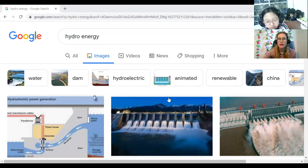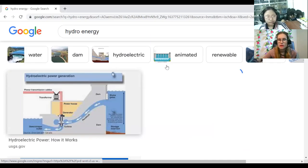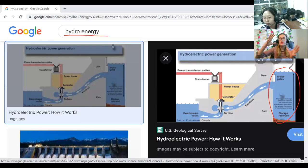Okay, good. So here we can see hydro energy. Hydro energy is what I was telling you about the dam. Okay, hydroelectrical power generation. So when the water fills up here and then is released, it goes very fast. Through this, it turns something. It turns this, and then it goes to the generator and it is stored as power. How interesting is that?